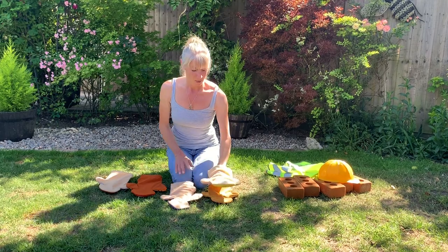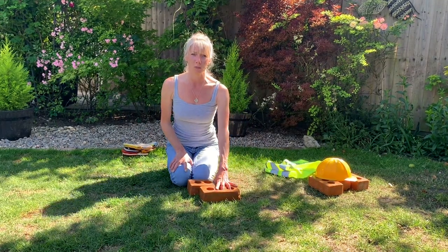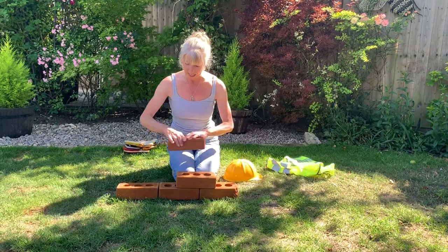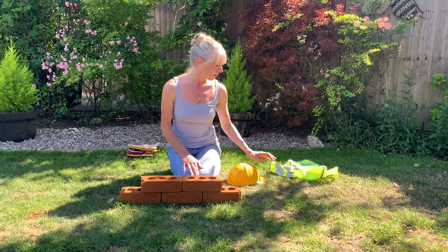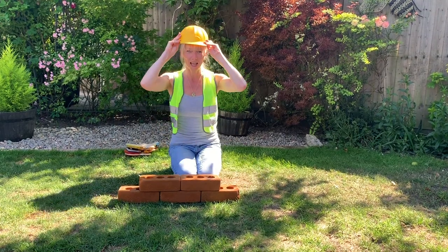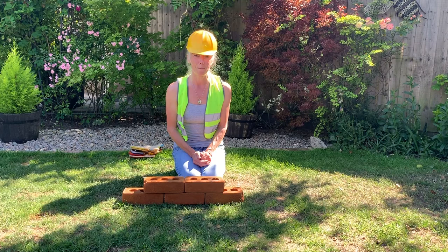Well done. But the first superhero we're going to do today has done a really special job in the last few months. These superheroes have built a hospital really, really quickly. They're builders. Builders are going to be our first superheroes. Builders always have to wear a bright jacket so that they can be seen, and a hard hat. Well done. So our first superhero movements we're going to do today are for a builder.